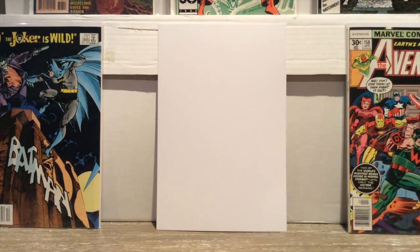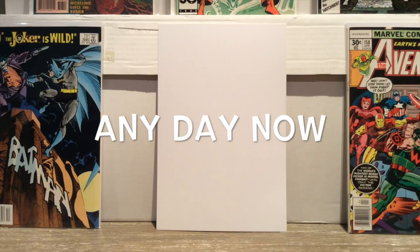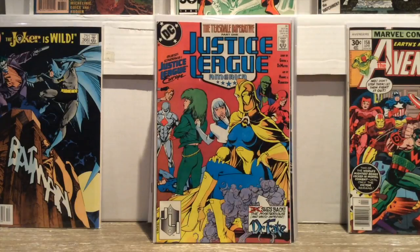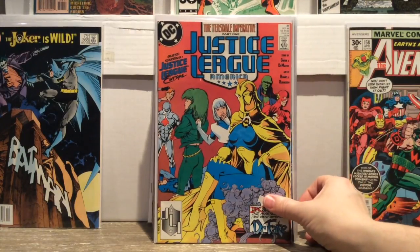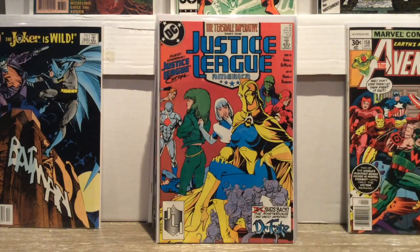But I do have something pretty cool to show you here. And I got all of these for $1. These are not the hot Adam Hughes covers. These are older ones, and he was also doing the interior art. Look at this art by Hughes.